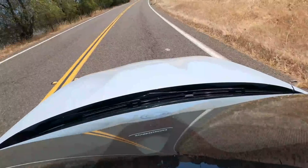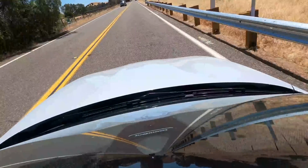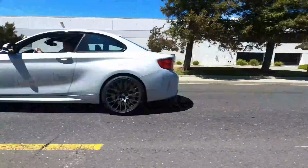So we are in a BMW M2 Competition. Now, I'm going to let Eric give the specs because I don't really remember, but I remember it being about 400-ish ponies and about 400 and some odd foot-pounds of torque. It's almost exactly the same. It's 405 horsepower, 405 or 406 pound-feet of torque. Okay, there you go. See, but he knows very exactly.